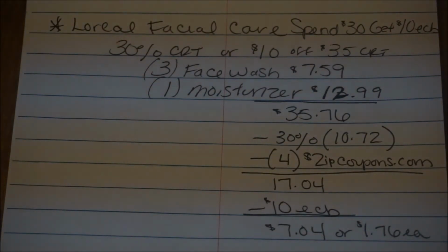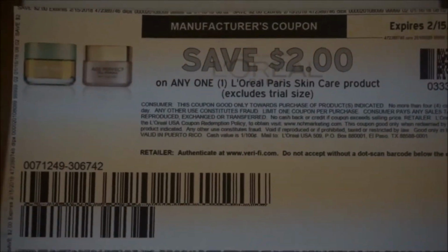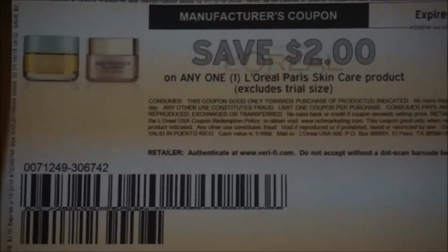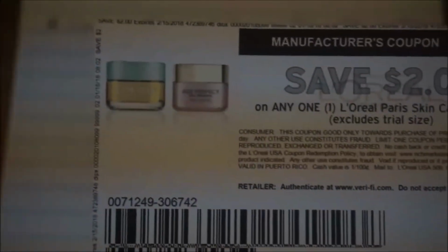And then you're gonna use 4 $2 coupons from coupons.com. It looks like this. You need to print these today or it will be gone tomorrow. So I suggest you guys print these today. You need 4 of them. If you're not able to print 4, there is 1 on the app. I know that for sure, I checked today.